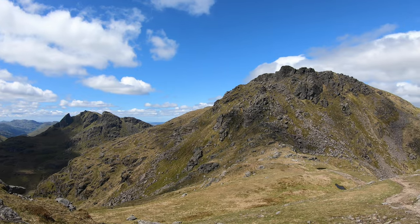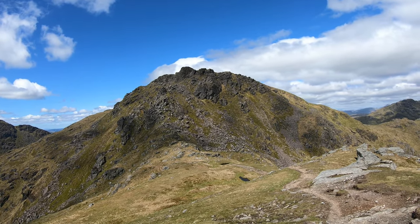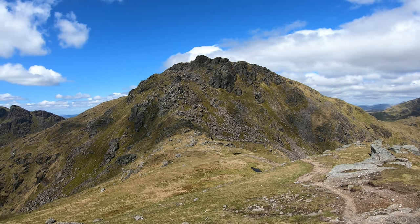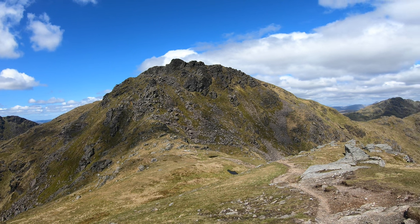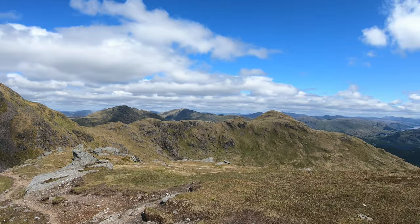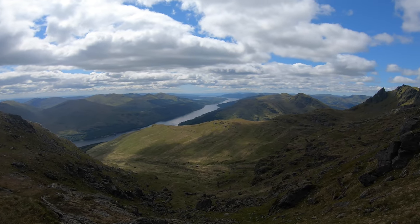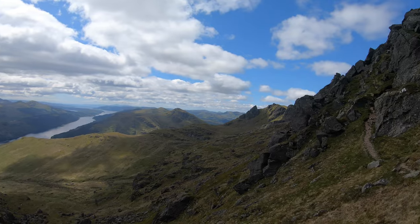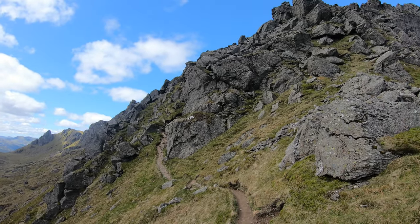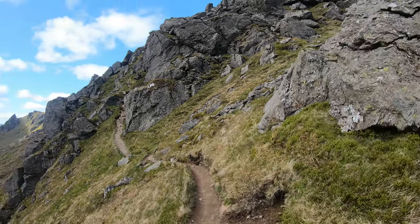Just told Christine we're scrambling right up the face of that. I lied to her. I saw her face drop, but you can see the path going around the side. It's not that difficult. Let's do it. You can see our path down later. The Cobbler. Just going to make our way up the side of this climb.